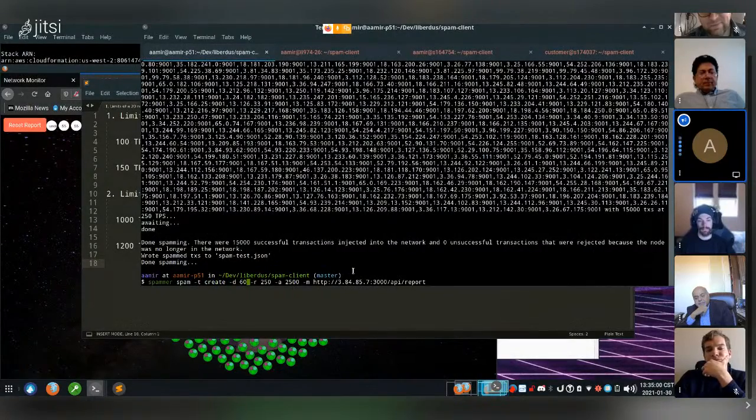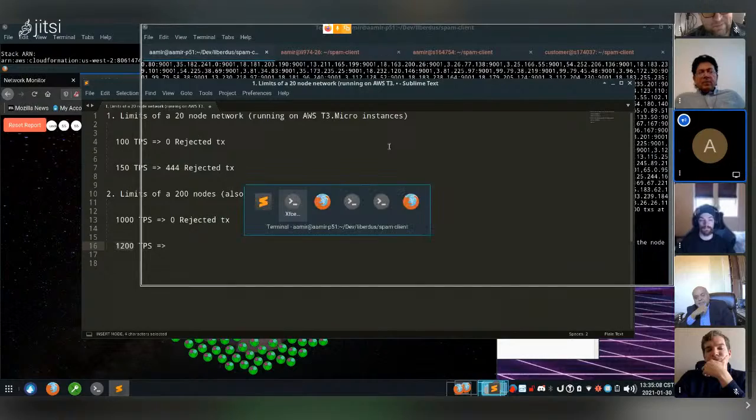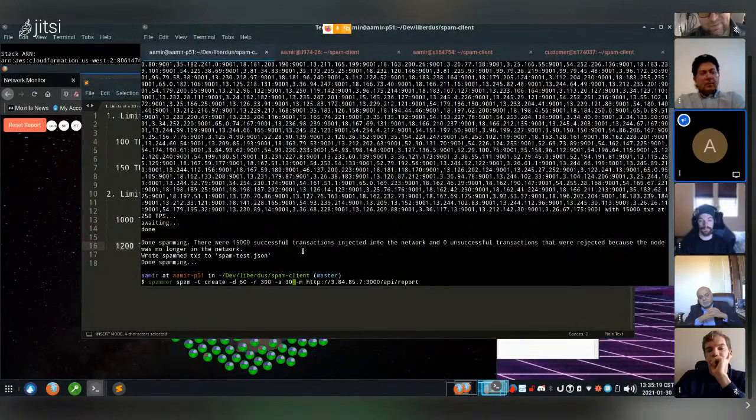All right, so let's hit the limits of a 200 node network and spam it at 1,200 transactions per second. So let me get the command going for that. Each node would do 300, and we're going to spread that out across 4 spammers. So each spammer is going to be doing 300 transactions per second for a total of 1,200 transactions per second in the whole thing.